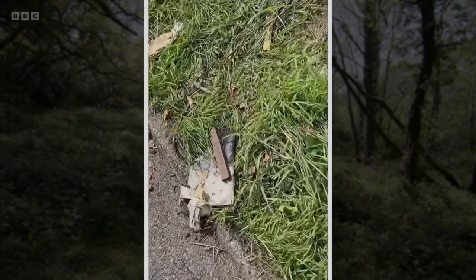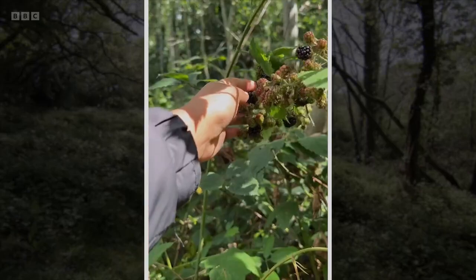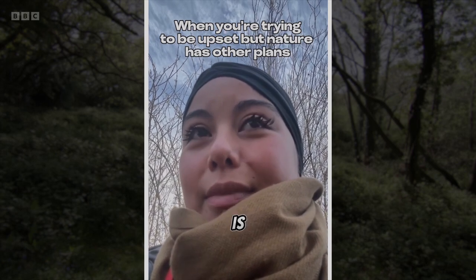I was born and raised in Croydon, South London. I come from a refugee background. My parents came here from South America. I think people are really surprised when they see someone like me talking about wildlife. This song thrush right now is going ham.